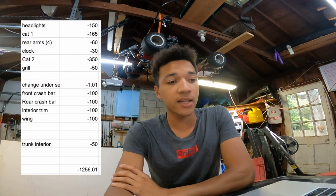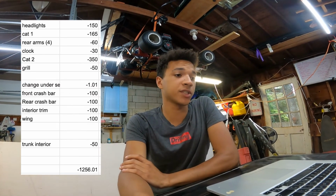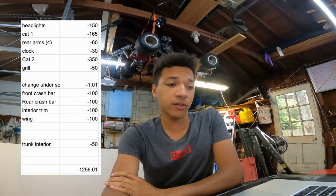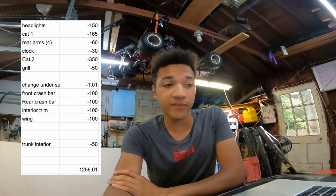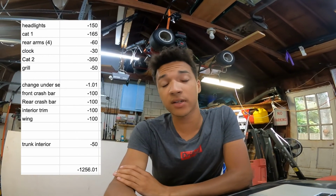Now we were able to sell our stock headlights for $150. We sold one of our catalytic converters that was half empty for $165. Our stock rear arms for $60. The interior clock for $30. The other cap for $350. The grill for $50. The change under the seat, we found $1.01.